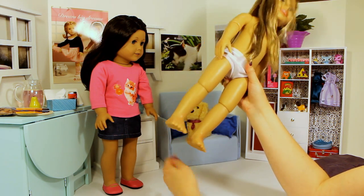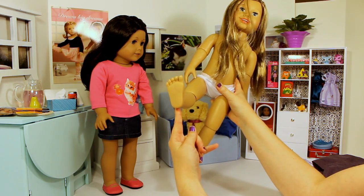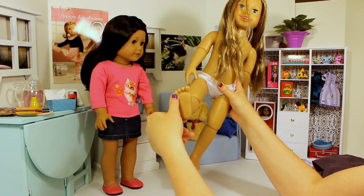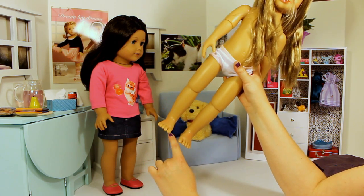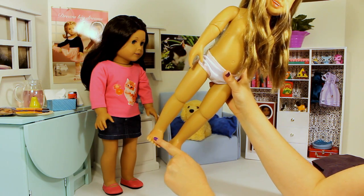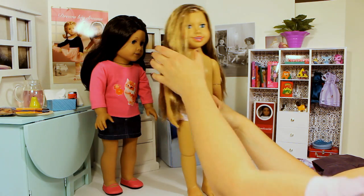And her feet are my favorite part. She can leave footprints in sand and things because her foot is so realistic on the bottom. It's so cute. And again, she has a French manicure on her little toesies and blush on the top of her feet and the top of her toes. So really cute detailing on the feet.